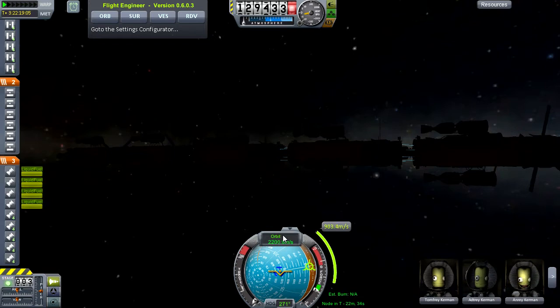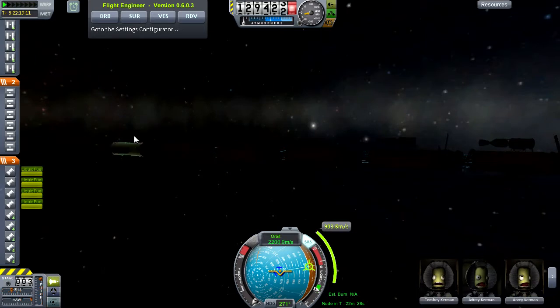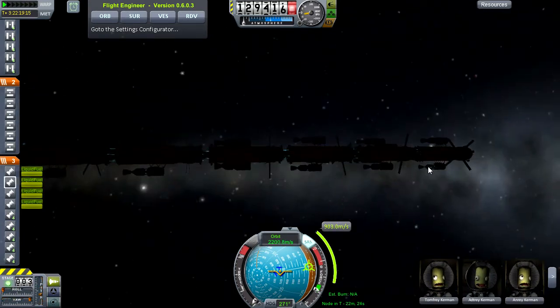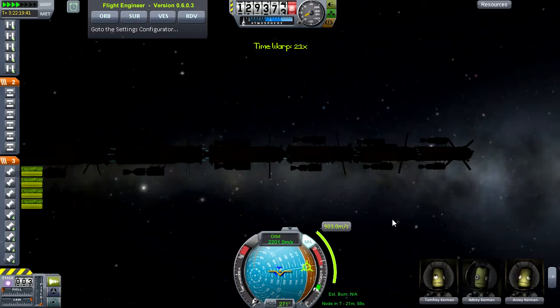Okay. As fortune would have it, we appear to be pretty much on the maneuver node. And we have 22 minutes and 30 seconds until the burn. I have already shut down all of the Nerva engines on here, except for the 4 on the front vessel. That will serve as the drive section. So, oh, don't give me this under acceleration thing. We are not under acceleration. There we go. Warping time ahead.